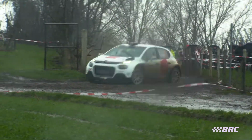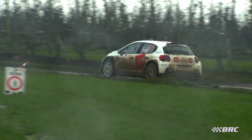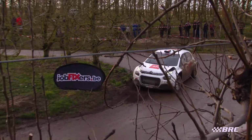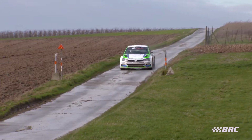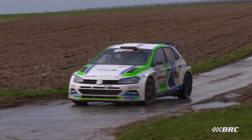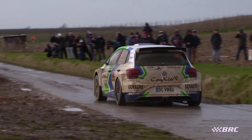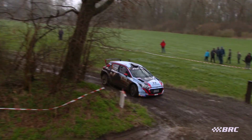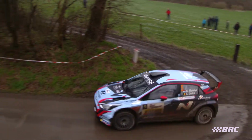William Wagner was not rewarded for his good efforts, for he had a puncture in the final stage, dropping him to 6th. Still a good preparation for the French Rally Championship, and that means that Vincent Verschuren ends up in 5th after a difficult rally with the VW Polo R5. Still a lot of experience for the former Belgian champion.